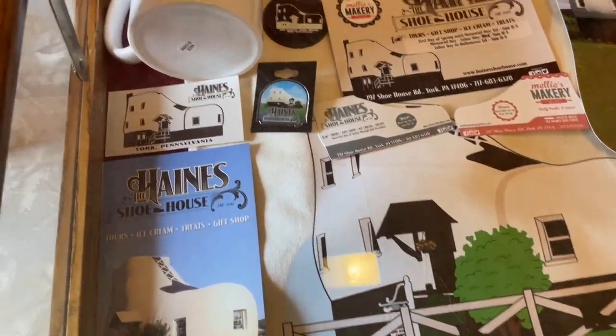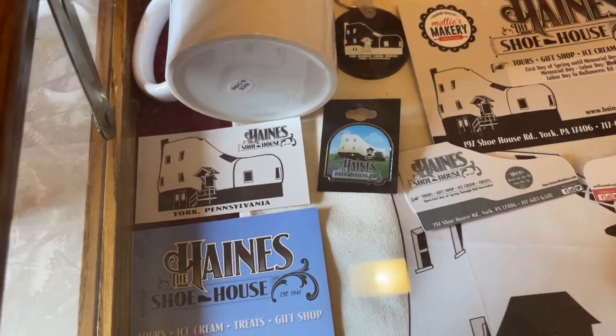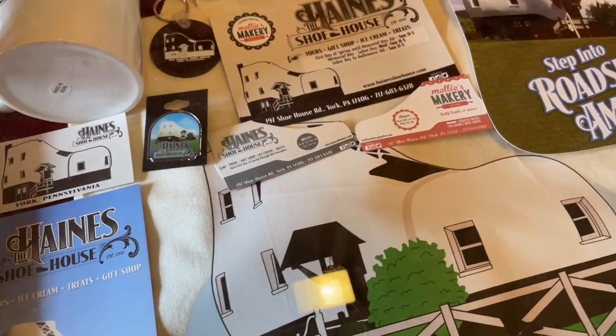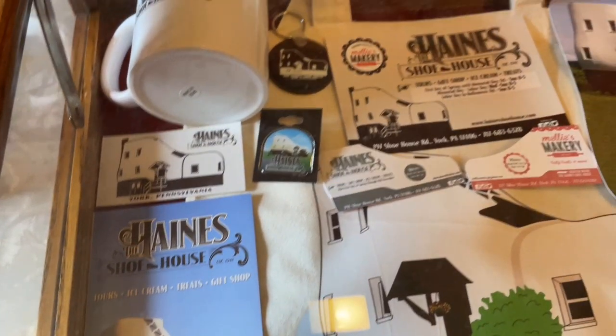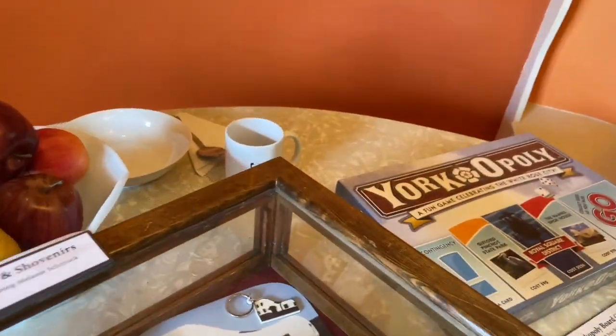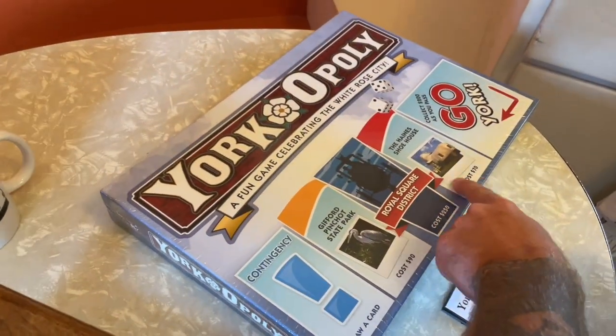There's more souvenirs. Oh, this is stuff you can get right now. I'm going to have to get myself a pin and maybe a keychain. We already have a magnet, but I might buy another one anyway. They've got stickers. Oh, we will be buying tchotchkes before we leave. There's Yorkopoly, which features the shoe house. That's really cool.